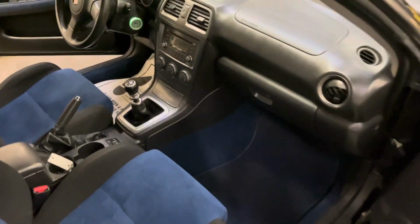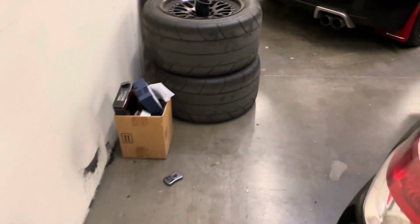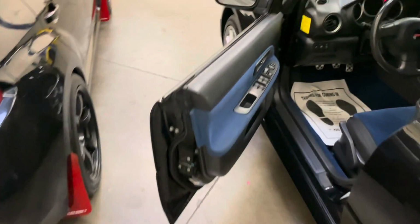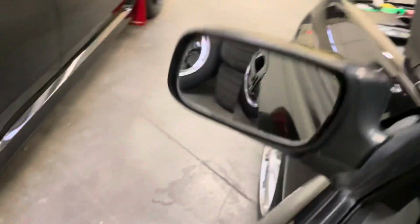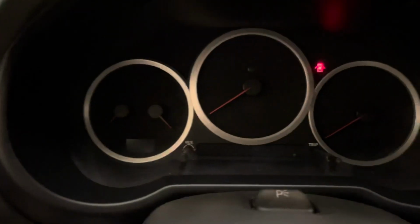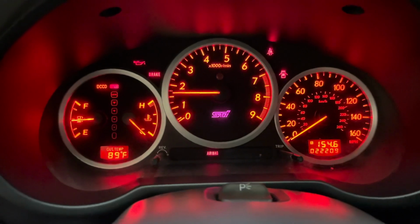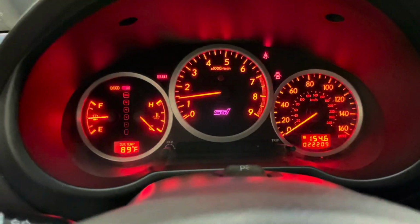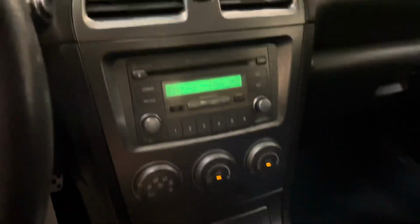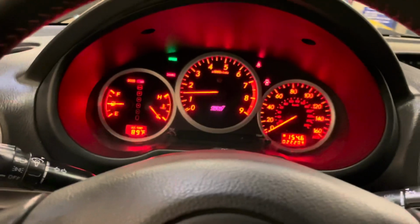Anyways, sorry, it got interrupted. But let's go fire this thing up. Go in here. AC works really good, radio. All the electronics work in this car. Cruise control.